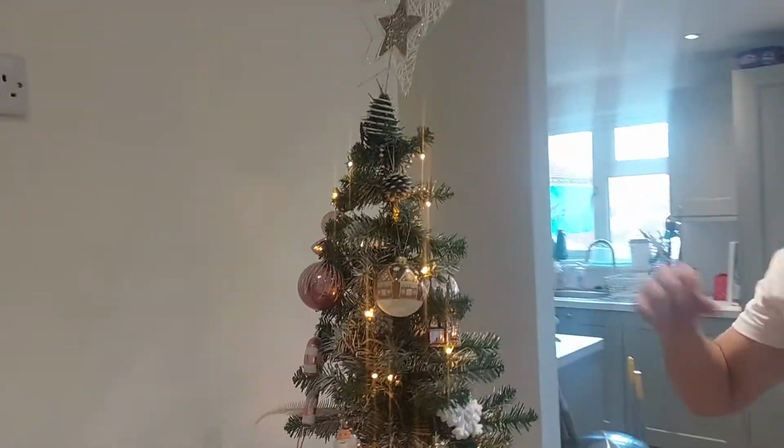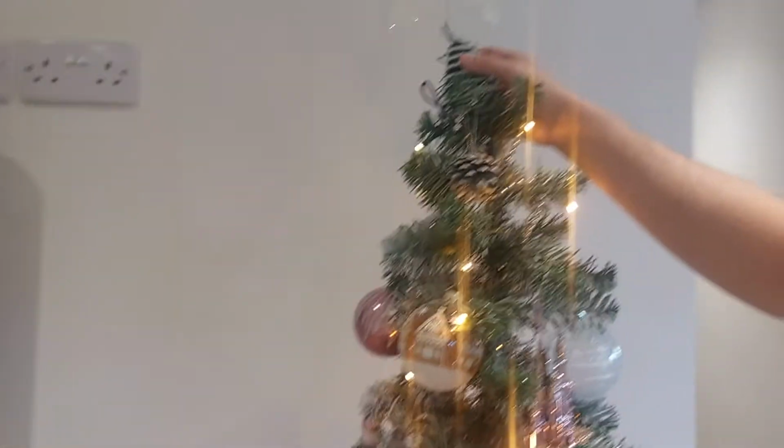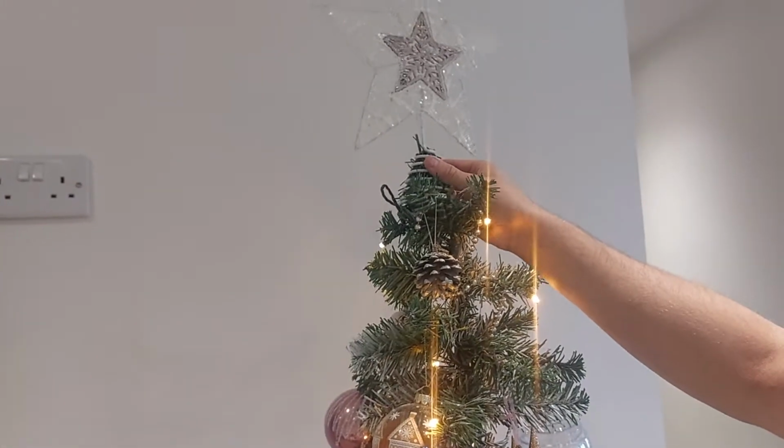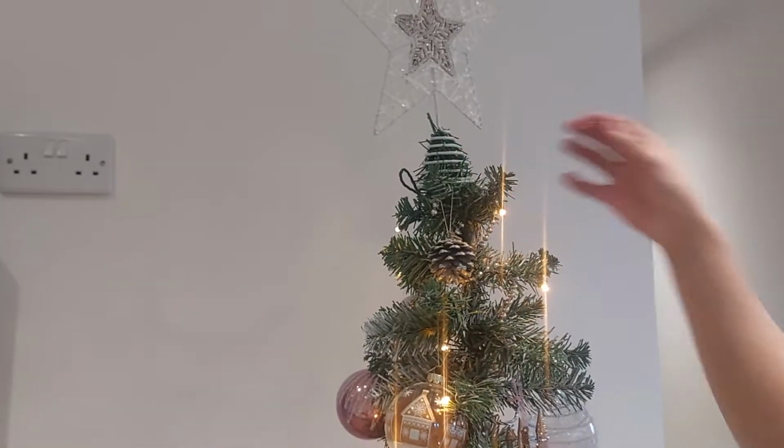There you go. I was going to say, isn't it a bit weird that it's that way? Oh, there you go. Well, okay. I don't want to risk it moving though. Who would have thought it would be that hard to get a star on the tree?